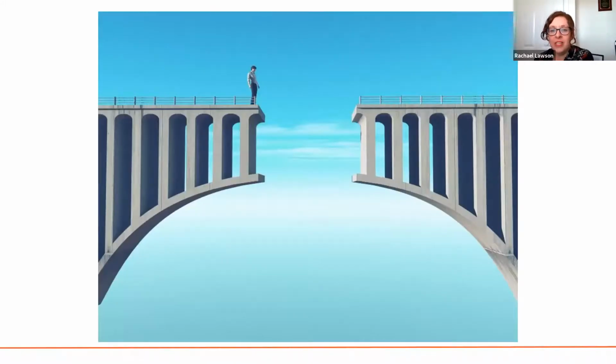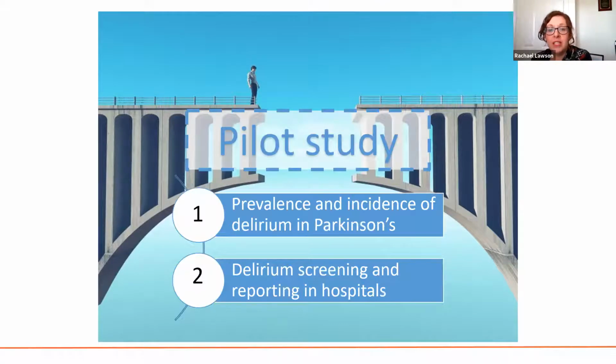So we felt as though we'd identified a gap in our knowledge, and as a first step to try and plug that gap, we developed a pilot study to investigate delirium in inpatients with Parkinson's. We aimed firstly to identify the prevalence and incidence of delirium in people with Parkinson's, and secondly, to look at delirium screening and reporting in hospitals. And this was to help us to design a planned larger study.